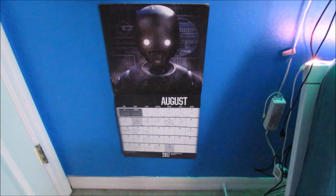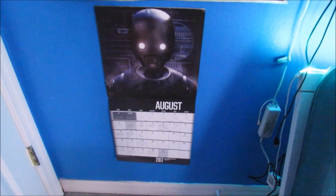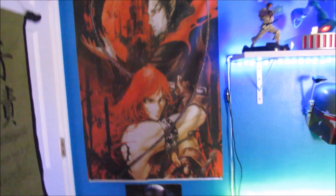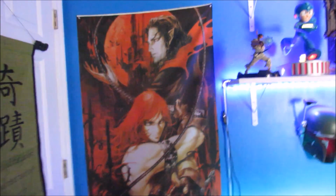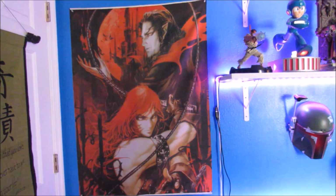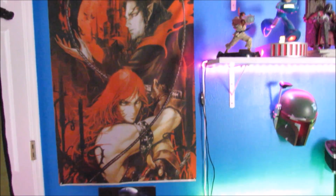Down here I've got a Star Wars Rogue One calendar, which is where I write down all my YouTube stuff that I plan on doing. Without that, I would be lost because I'm probably one of the most disorganized people I know. And yeah, I'm a little bit of a Castlevania fan, so I've got that wall scroll. I don't even know where I got this. I'm sure I got it on eBay or something. That is Simon from Castlevania Chronicles.